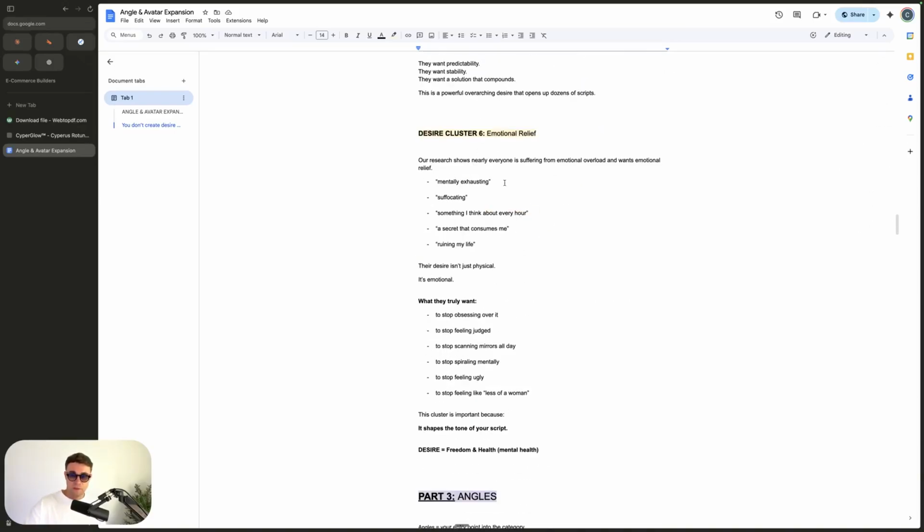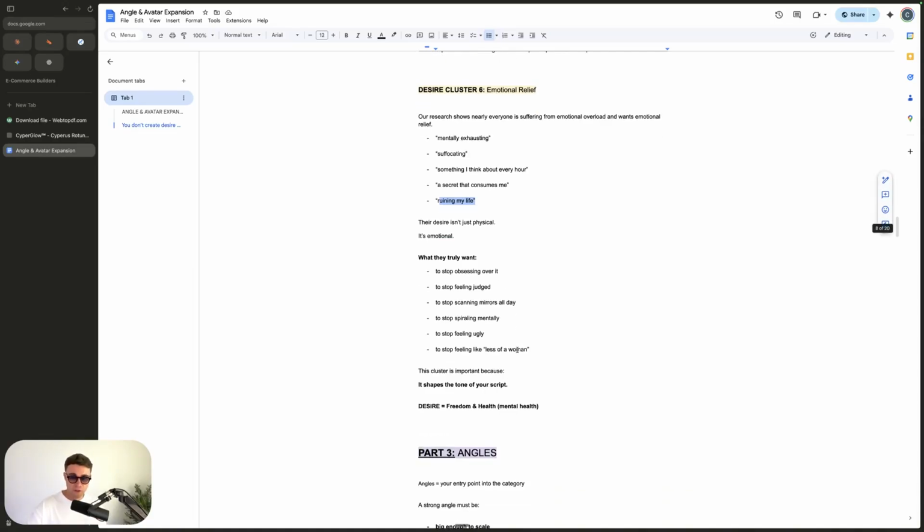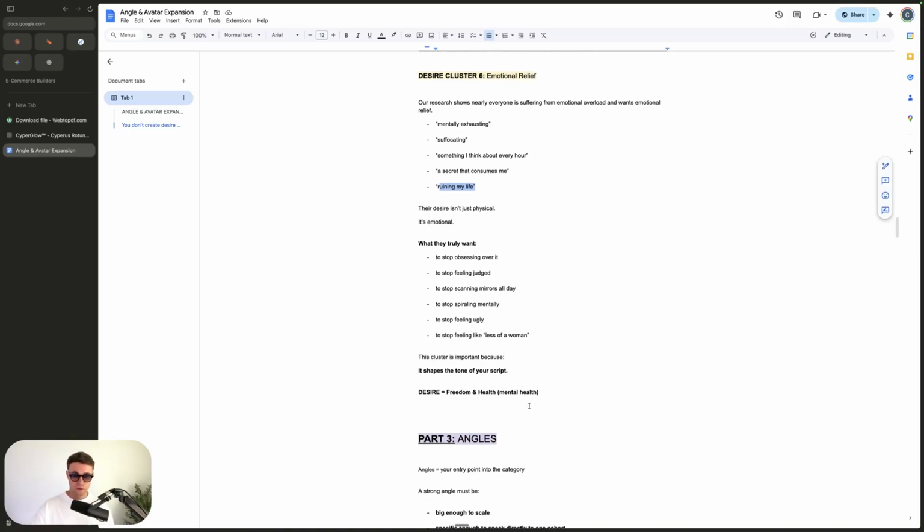So we can see here that they are literally saying it's mentally exhausting, suffocating, something I think about every single hour, a secret that consumes me, it's ruining my life. Their desire isn't just physical, so it's not just a case of having the hair on their face, but it's also emotional. They want to stop obsessing over it. They want to stop feeling judged. They want to stop scanning mirrors every single day. They want to stop spiraling mentally. They want to stop feeling ugly. They want to stop feeling like less of a woman. This cluster is important because it shapes the tone of your script, and their desire is freedom and health, which essentially you could look at as mental health. This is literally ruining the mental health of thousands and thousands of women.